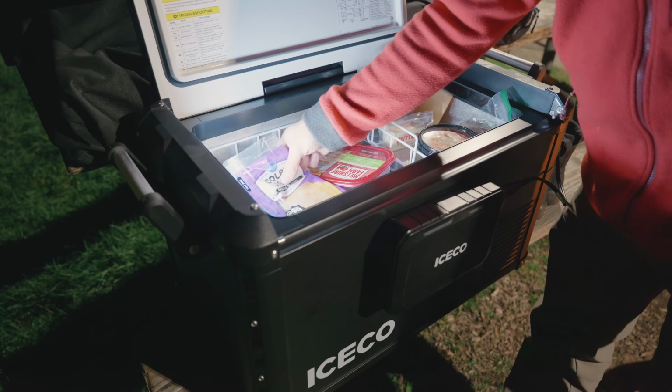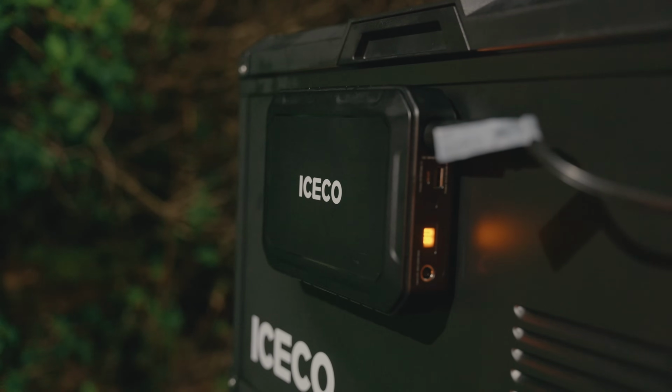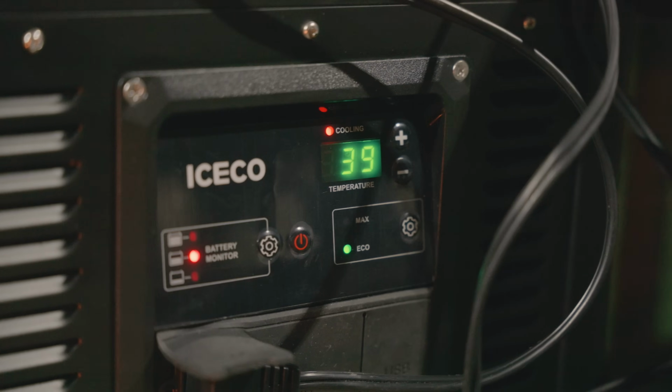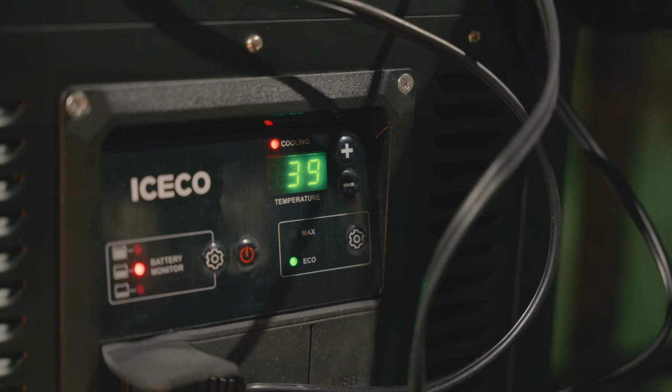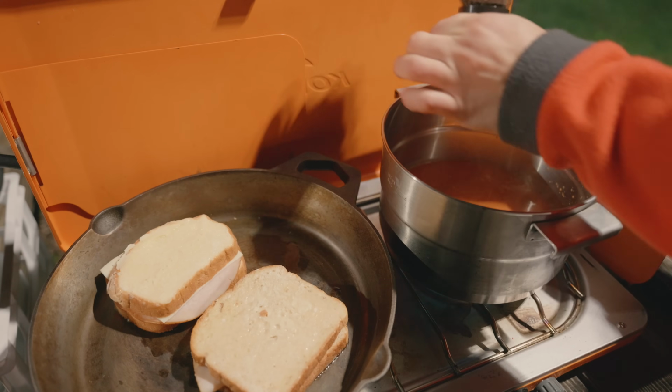I've been able to average about 2 full days off the 250 watt-hour battery pack, which has been great for our shorter trips. Between the two of us, we're able to take the fridge in and out of the car relatively easily, though it will be nice to have a more stationary setup in the future.